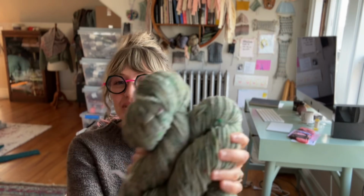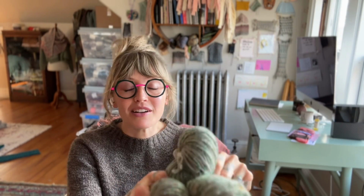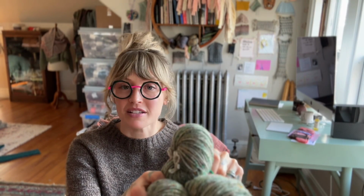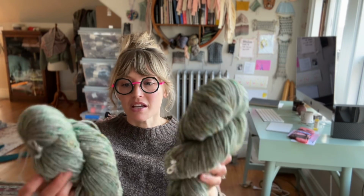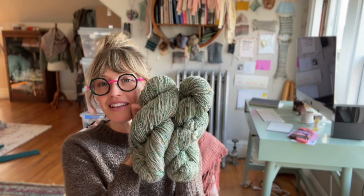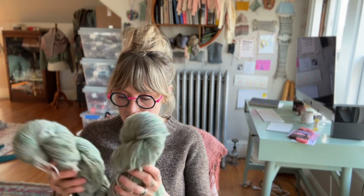But I will tell you what, I can't get over how soft the yarn is that is coming off of my spindles. It's all woolen spun, all supported long draw, and so it is just so light. But anyways, I love it. So that's my latest spin.